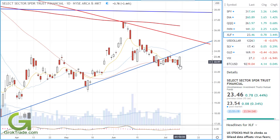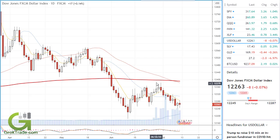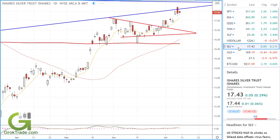Financials, though, had a big bullish Friday, closing above the 20-day moving average on the daily chart. Let's see what happens. If we can get up to this trend line and blast through it on Monday or Tuesday, that will be really good to see. US dollar, look for a bounce anytime soon off of that.